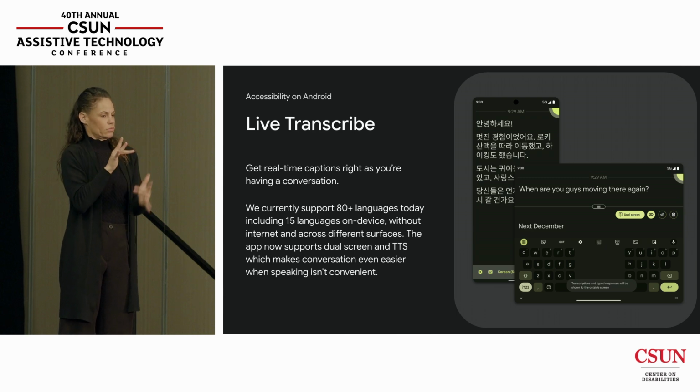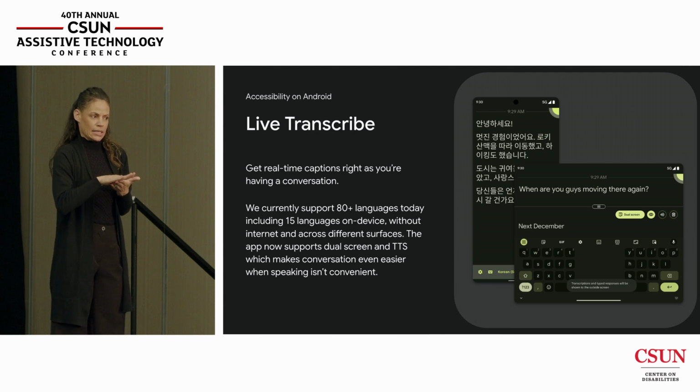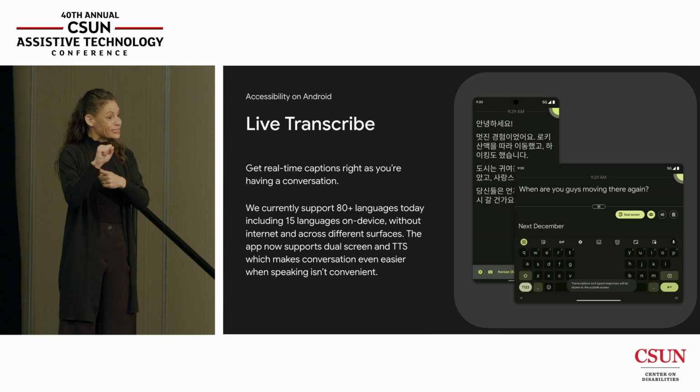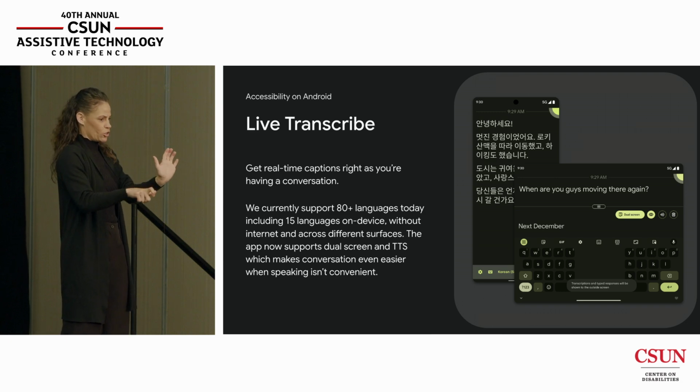We recently added type-to-speak, which is really nice. Instead of having to voice something, you can type it and show it to the person. There's also a TTS button, text-to-speech, so you don't even have to turn the phone around. You can just click that, and everything that you've typed will be verbalized.